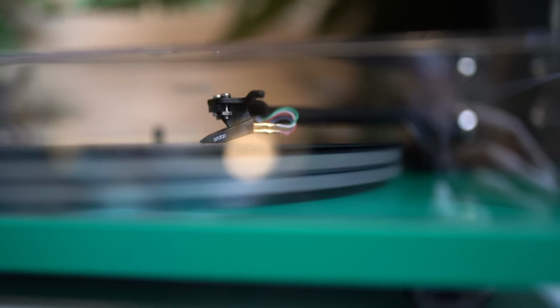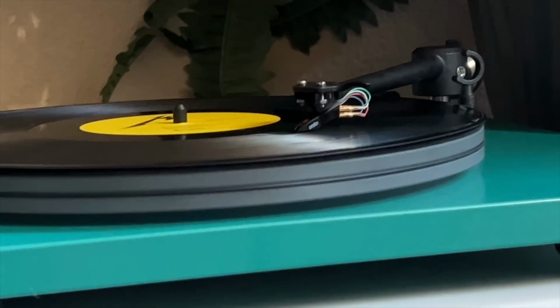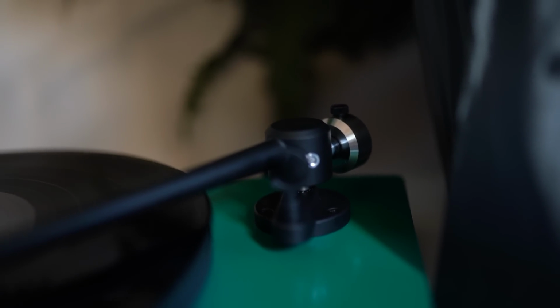That cartridge is on a fixed tone arm, which means if you want to change out the cartridge, you have to leave the tone arm in place and unscrew everything. But just keep in mind, nothing comes off the tone arm if you ever want to change out the cartridge. So if something comes off the tone arm, it's broken. So don't pull off the head shell. It doesn't come off. It also has an adjustable counterweight on the end.